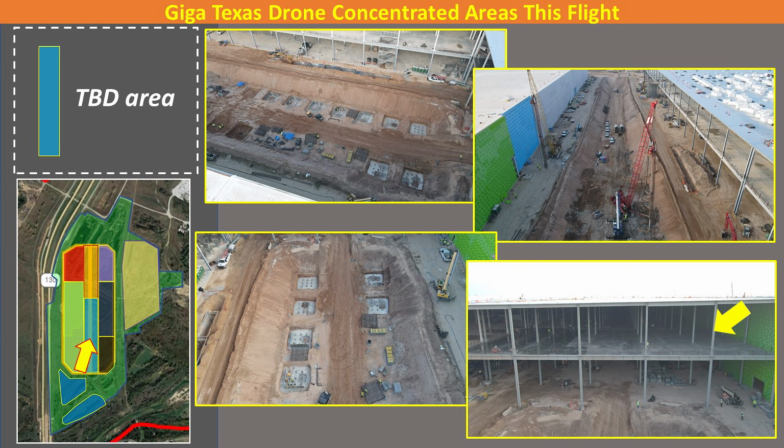Moving down to the central area, we see the large pier drilling equipment, both of them at work again today. We see many of the footings with the heavy piering being made. And we also take a look into the structure and we see that a large section of the second floor has been poured with concrete.